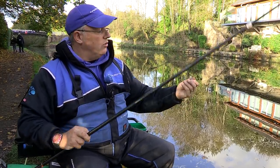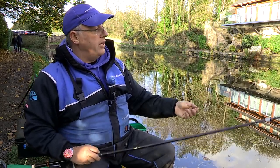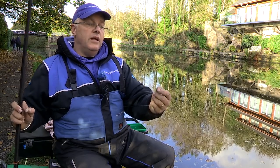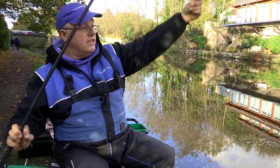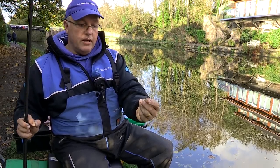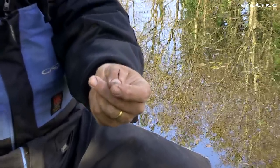But it's also to make sure that that's acting like a keel. Imagine the stem of the float extending down for just over 2 feet. And that's what you're achieving by using a bulk in the form of an Olivette.